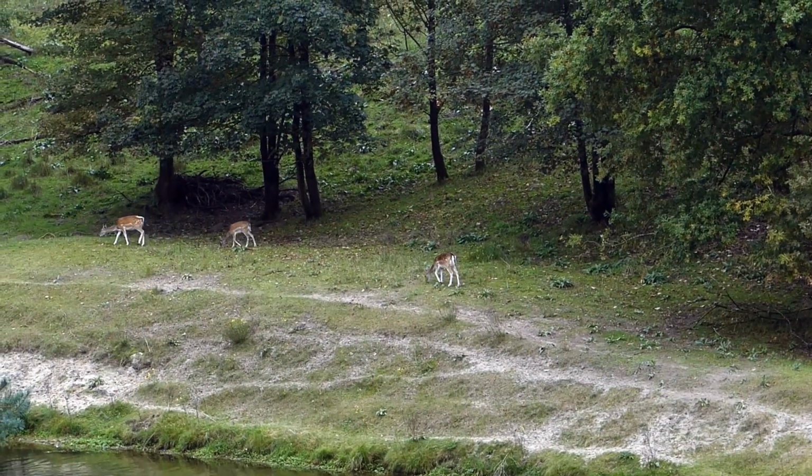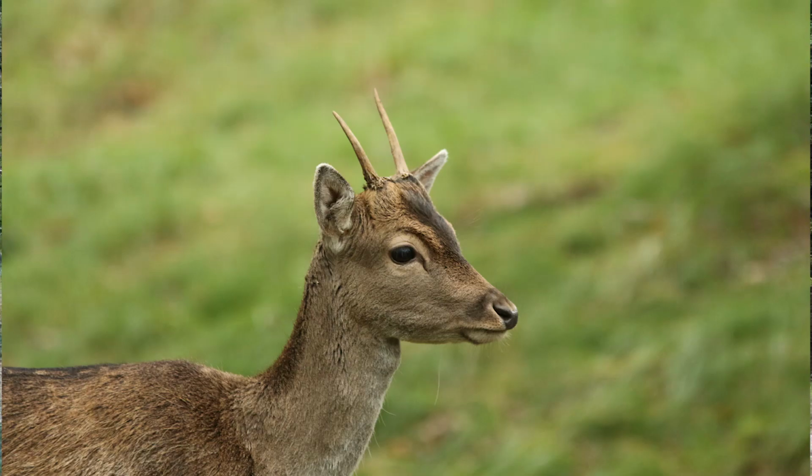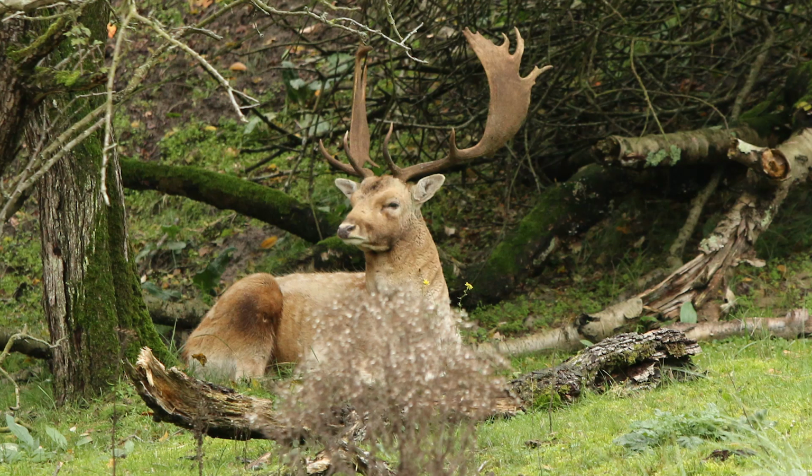So far I've seen a few hinds and some younger bucks and one sort of larger buck off in the distance. I haven't heard any roaring yet, which is a bit strange. I hope I'm not too early in the season, but anyway, we'll keep going and see what comes around the next corner.